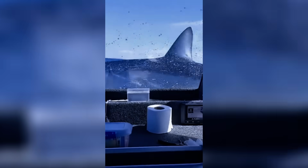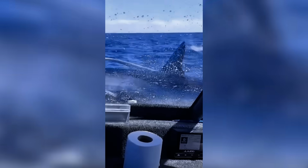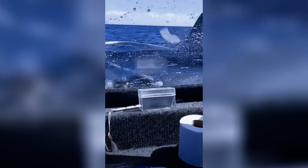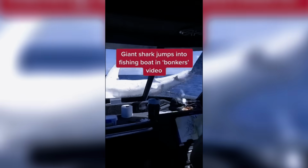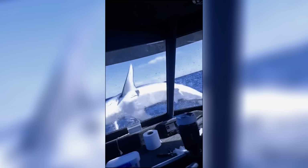What you just saw is one of the most jaw-dropping shark breaches ever captured on camera, featuring a Molko shark. These creatures are known for their brutal speed and astonishing leaps when hooked by fishermen. Some have been seen launching up to 20 feet into the air. But no one expected one of these beasts to land directly on the boat's deck.